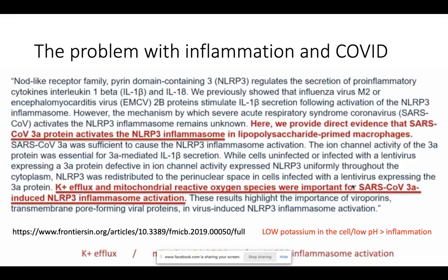Now, what's interesting is one of the ways that we can inhibit that activation of that inflammasome is making sure we have a potassium-rich diet. So in a way, this is going back to the old alkaline style of eating. When you have very low potassium in your cell and you have low pH, you will have greater inflammation. So let's think about lots of leafy greens in our diet, or just vegetables generally, and fruits, green smoothies, green juices.